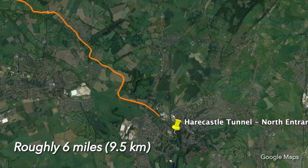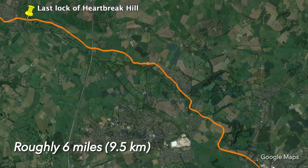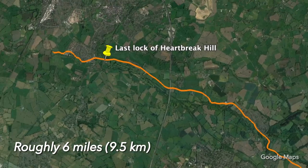So we've got a few locks to do today and we'll get down to the services because we are low on water. The water pump is starting to make grumbling noises. When you own a boat and you're running low on water, you know exactly the sound that your pump makes.